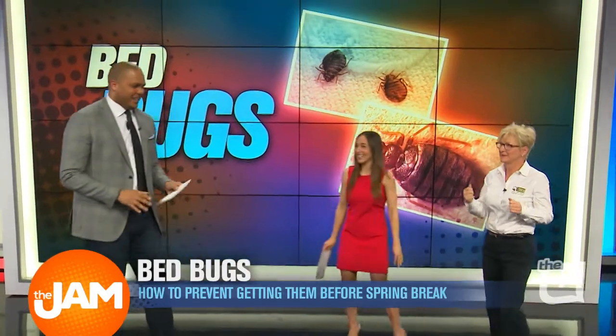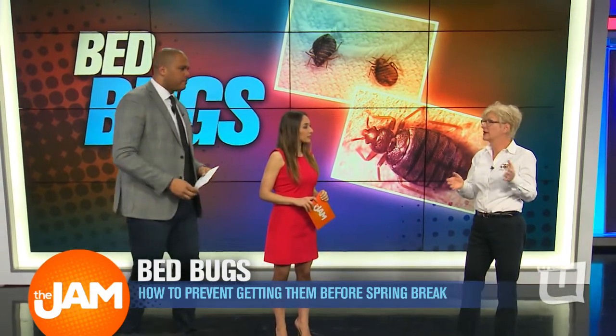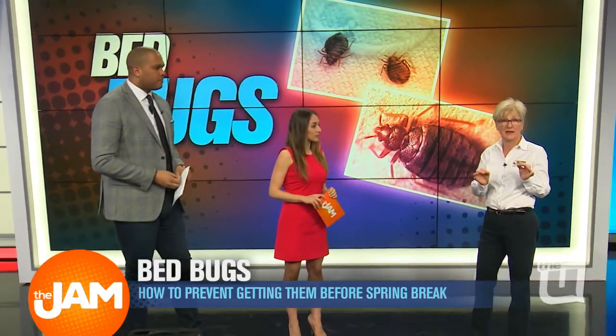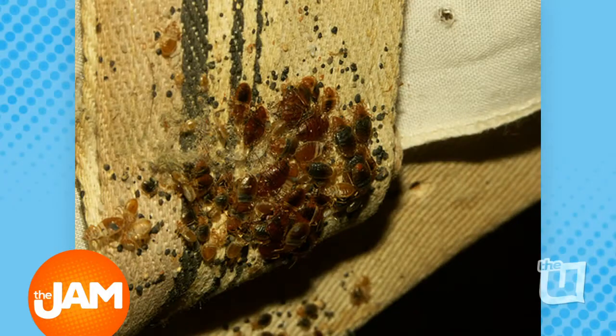Everybody hears about them, but in my mind, I have this idea of an ant, like something you can see. What do they look like, actually? Well, they vary in size. When they hatch out, they're about the size of a poppy seed and very clear, and they're very hard to detect because they're so small. The adult is about a small apple seed.